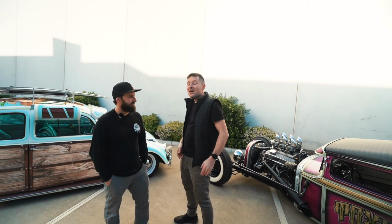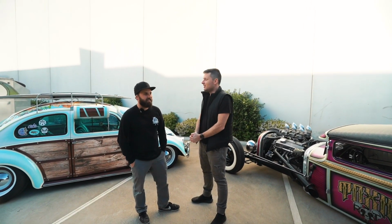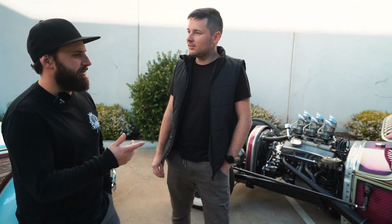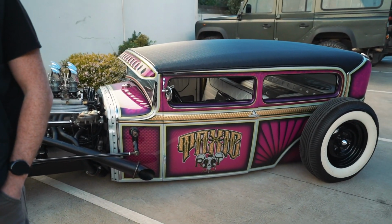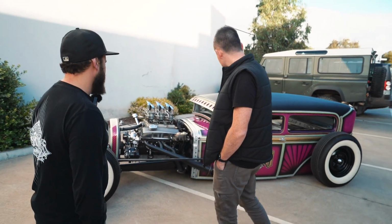Guys, meet Nick, the owner of Exotic Graphix, who will tell us a bit more about these unique cars. Thanks, Vardis. We'll start with the first one, Toxic Rat. That's a 1931 Ford Tudor. The car came out of Indiana in America. It didn't look exactly like this. We did a fair bit of work to it.